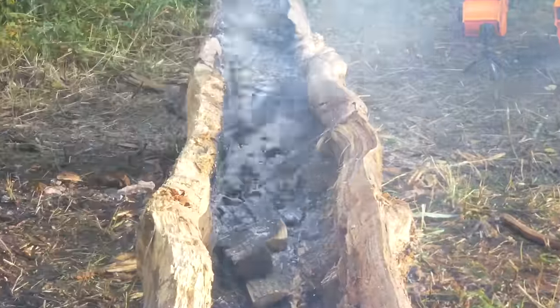Turn it. Probably about a 50-50 chance it's going to float. My fingers are burning. All right, so I got this piece we split off from the top of the canoe. I'm going to chip it down, try and make some sort of paddle out of it.